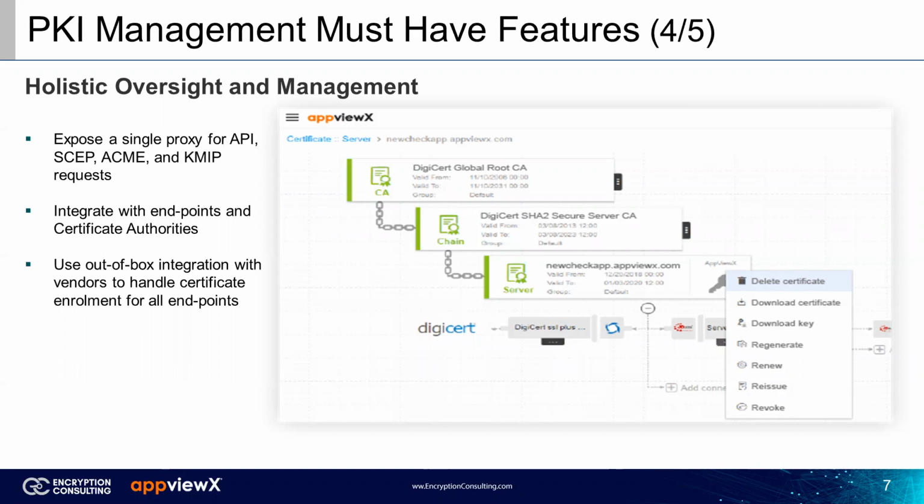And behind that shade is the object representation of where the certificate actually resides. In this case, it's showing a JBoss connector there, and there's a server object behind that shade to represent where the certificate lives. So from this holistic view, I can perform all of the basic certificate lifecycle management functions as are shown there. As an example, regeneration.